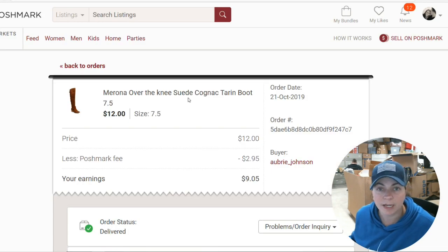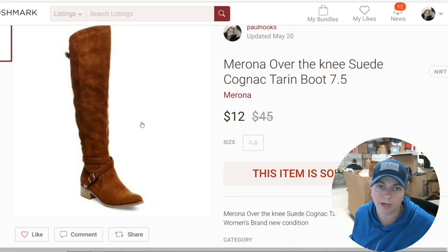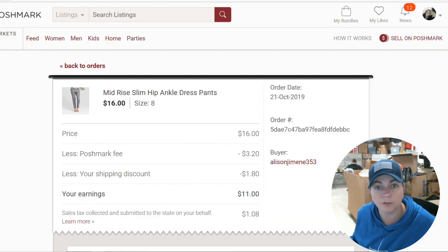Then the next item I have is a Merona over-the-knee suede cognac Terran boot. $9.05 is what I earned. $7 is what I paid for this, so I'm only at $2.05 for profits, but that's good because I have a lot of these in size 7.5. So if you're interested, I do have a few more for sale.